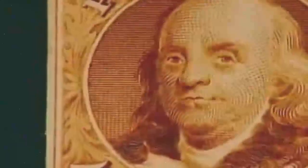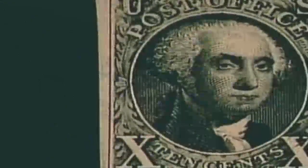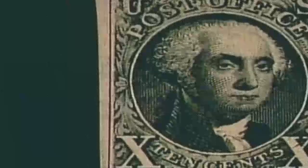In 1840, the British Royal Mail introduced the idea of prepayment of postage with an adhesive label known as the penny black. The U.S. followed the British lead and introduced the 5-cent Benjamin Franklin stamp and the 10-cent George Washington stamp in 1847. In 1855, prepayment of postage became mandatory in the United States. Convenience for the postal customer was increased with the appearance of letterboxes on street corners in 1858.